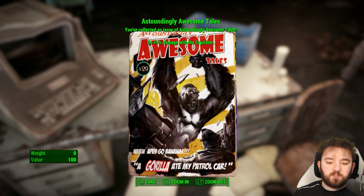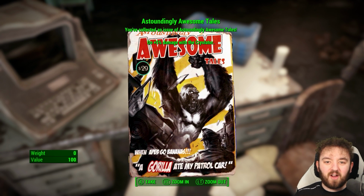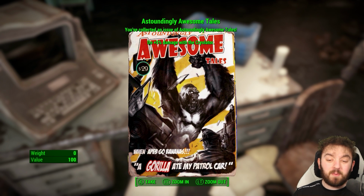This one is When Apes Go Bananas, a gorilla at my patrol car. I would love if they actually did full stories like this. Could you imagine buying these comics? Bethesda missed out big. Well, they couldn't charge $29 for it, I'd imagine, but maybe for a paperback copy. Anyway, let's go to the next one.